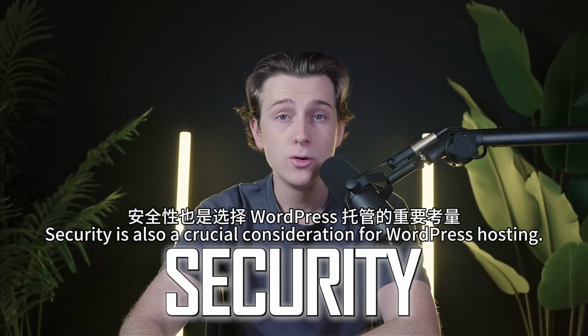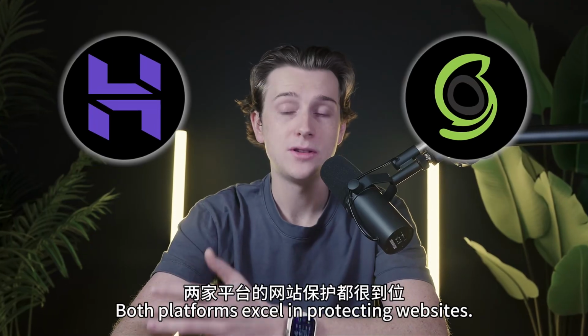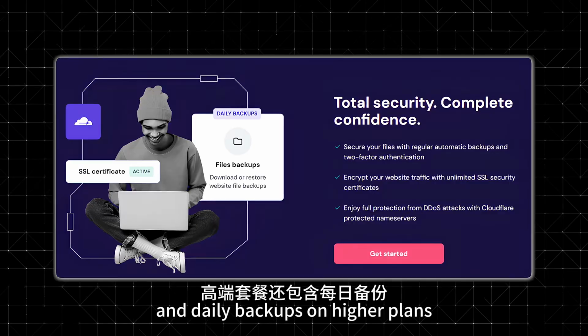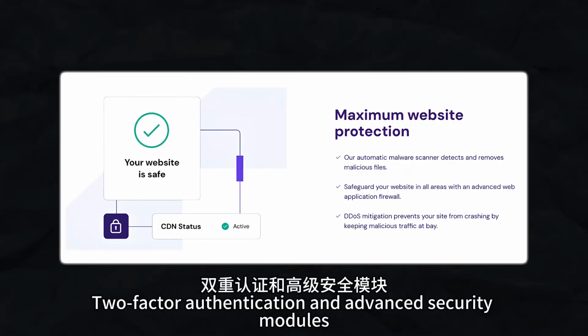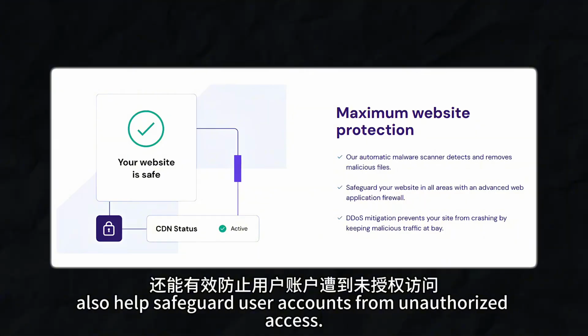Security is also a crucial consideration for WordPress hosting, and both platforms excel in protecting websites. Hostinger provides free SSL certificates, daily backups on higher plans, and malware scanning tools to detect vulnerabilities. Two-factor authentication and advanced security modules also help safeguard user accounts from unauthorized access.